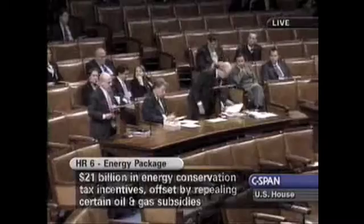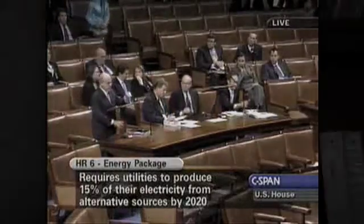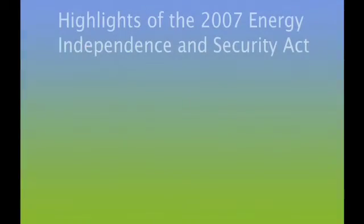Just in the US alone, we could save $18 billion from phasing out that bulb. But it's also smart because it's a market-based solution, because we're not making consumers and businesses and individual people have to change their bulbs overnight. So what was in that bill?